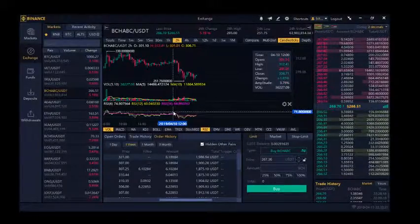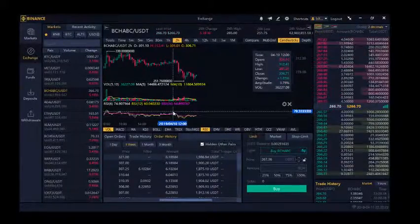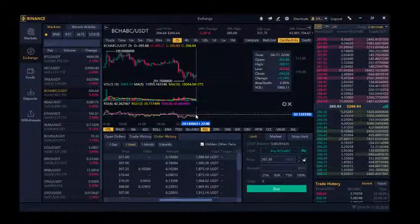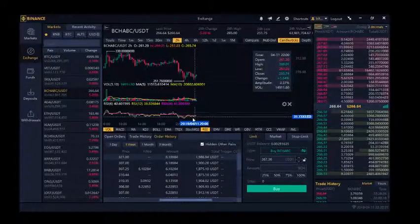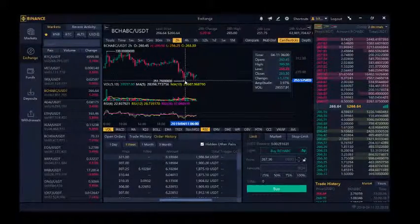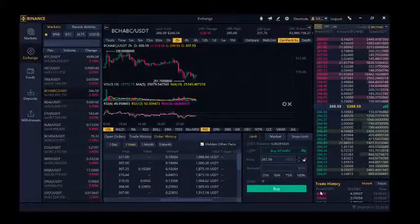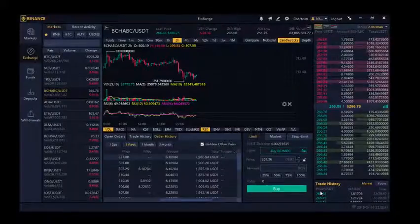So when it's up here, you really don't want to be buying. But even still, it can get pumped, so it could still go higher. But here, I'll definitely buy in, and that's too low. But good stuff will definitely come if you wait.